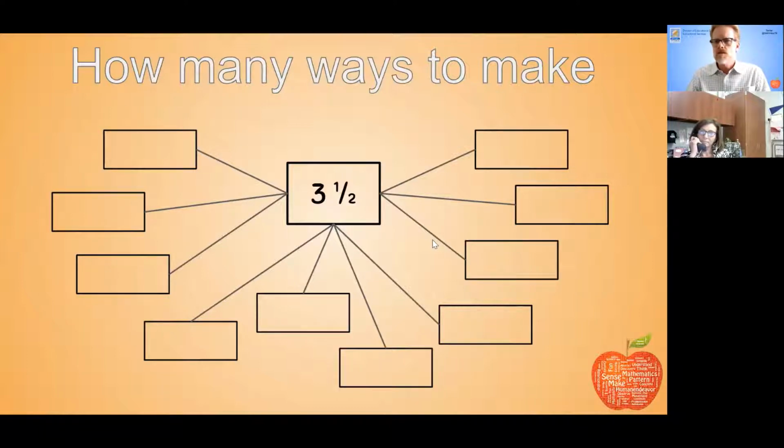So you can do this with your class as well, or you could even ask them to share it out, one at a time while you're recording on a poster paper behind you, or however you want to do that. But once you have all of these populated, it gets them to see that there's a lot of different ways to make up this one number. If you do have kids that are maybe third graders that have a little bit more solid understanding of multiplication already, they may do some things that other kids don't have as strong a grasp of, and that's going to give them an opportunity to start to think about those answers that are different than their own.